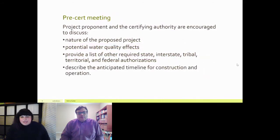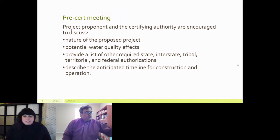I do want to highly encourage pre-certification meetings because this is a really important step in working through a project proponent's project, what activities might happen in that project, so that you can determine how to be best protective of water quality on your tribal lands. Some of the things that you can discuss at this pre-certification meeting are the nature of the proposed project, the potential water quality effects, and whether or not these folks are getting other state, tribal, or federal authorizations. So if you have a local permit authorization that's needed in addition to a federal 404 permit, you could discuss that at that point. And you can also discuss things like the anticipated timeline for construction and operation.